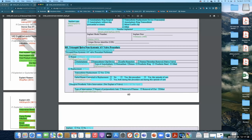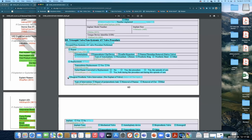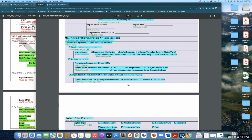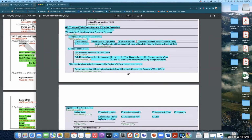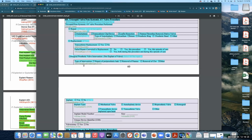We get into the tricuspid non-systemic AV valve procedures. If there was a procedure performed, is it a repair, replacement, or surgical prosthetic. Things kind of get slimmed down here when we get past the mitral valve. When we look at tricuspid and pulmonic valves, it's not as granular. So just thank the Lord for that. There are different questions here related to whether an annuloplasty was performed, if it was a repair and an annuloplasty type repair, what type of annuloplasty, and if it was a replacement, transcatheter, or failed repair converted to replacement. Failed repair converted to replacement, same procedure. And then if a surgical prosthetic valve intervention, not an explant, was performed, and the same reasons as listed above for the other two valves.